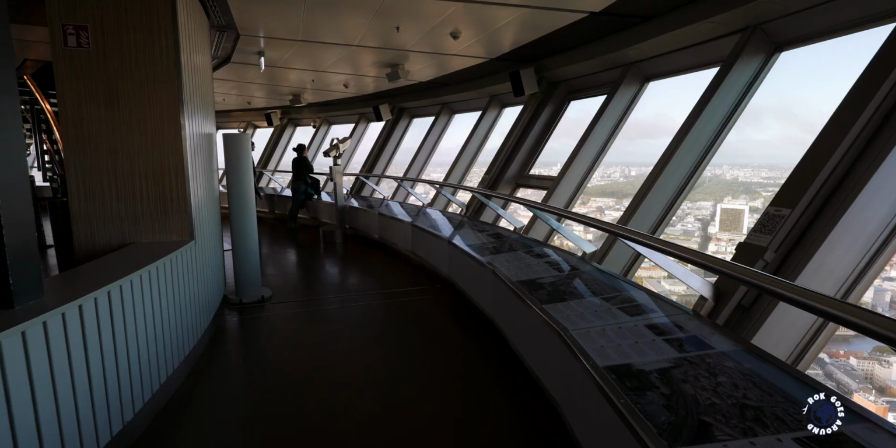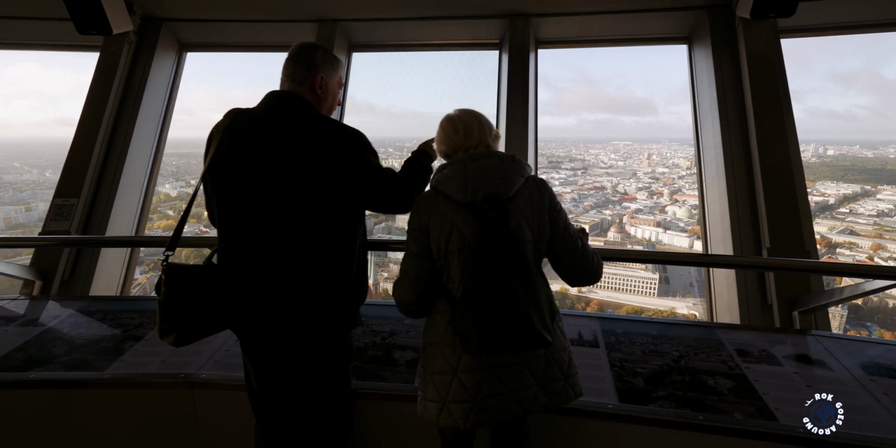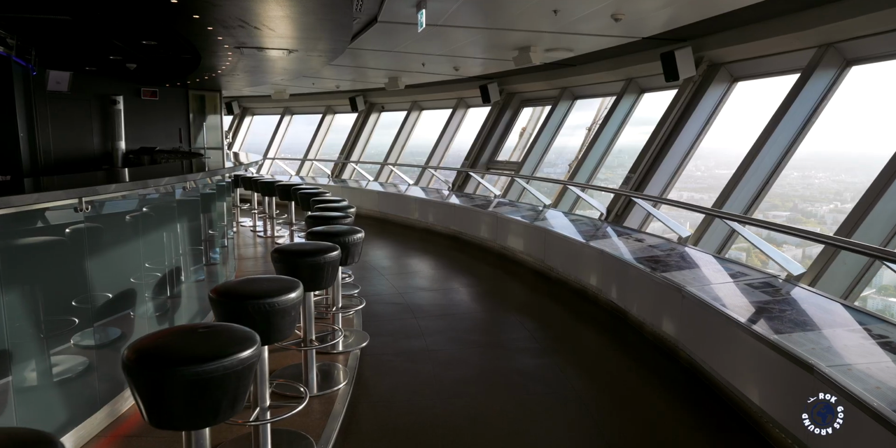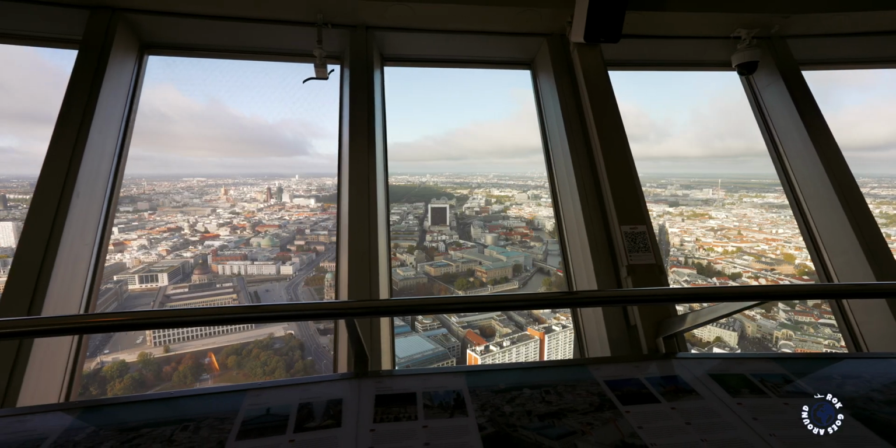Visit early in the morning or during sunset for the best light and fewer crowds. As the TV Tower is one of the most popular attractions, you should book your tickets well ahead, so be sure to check the description below.